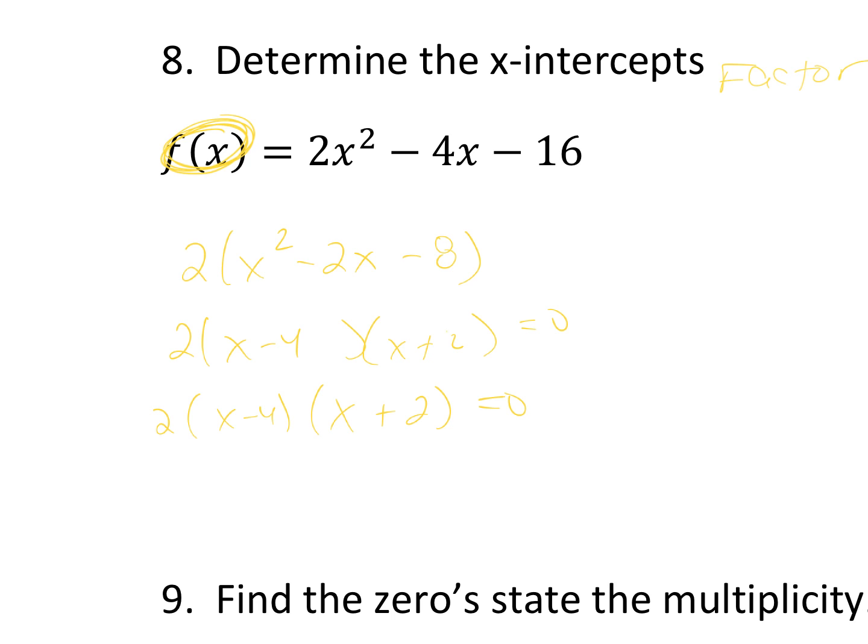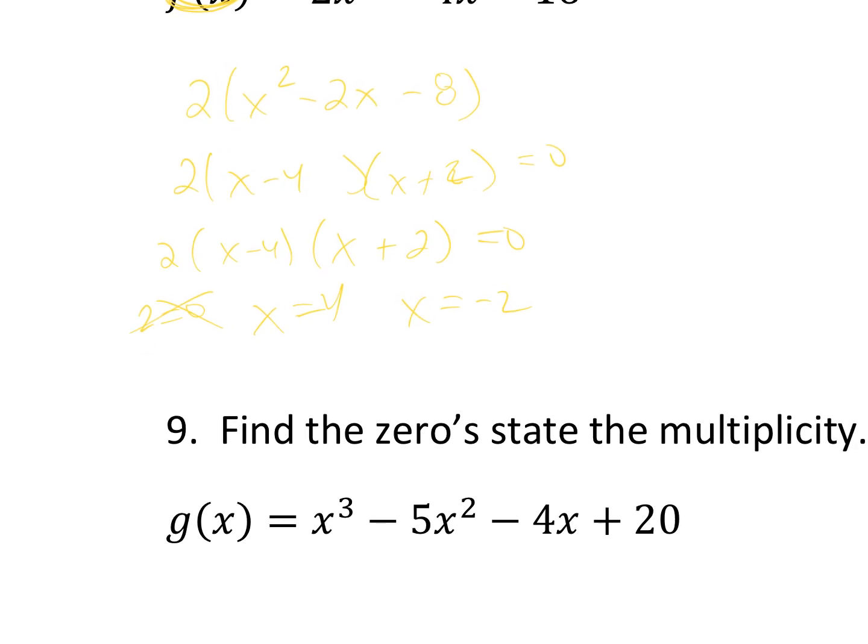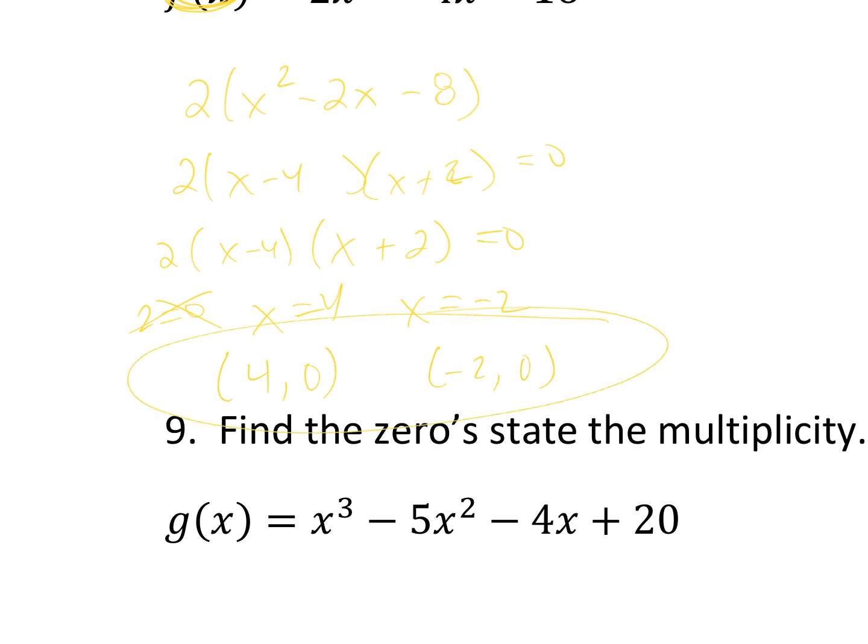I know that doesn't look like a 2. So I have 2 equals 0. Not true. I have x equals 4. True. x equals negative 2. Good. How do I write intercepts? As ordered pairs. So when I plugged in 0 for y, I got out 4 for x. So negative 2, 0, and 4, 0. Guys, when you write your intercepts, make sure you pick the answer that has 0 for the y. Just little stuff to be careful of.